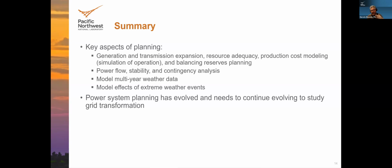But now, if the system is changing a lot, if you are including a lot of new generation, then first you need to know which are my more challenging hours. Which hours should I be selecting for this? So that's why usually the production cost modeling is done first, and then the stability.